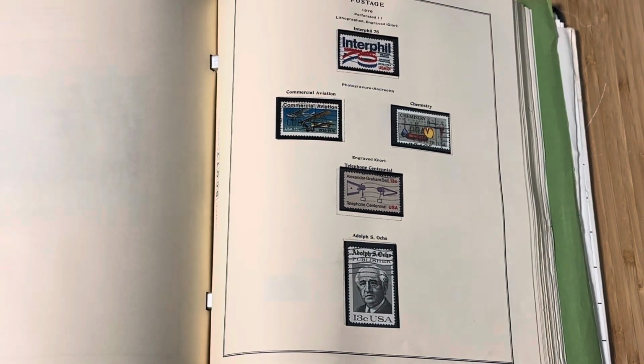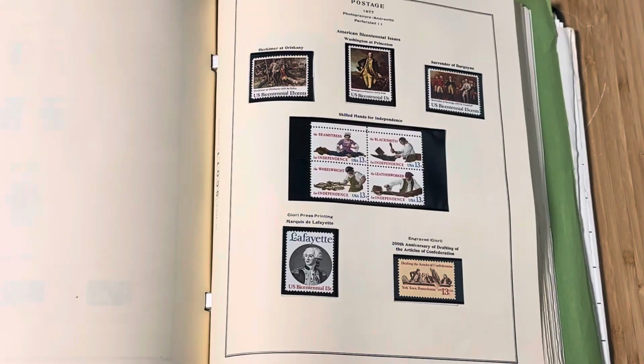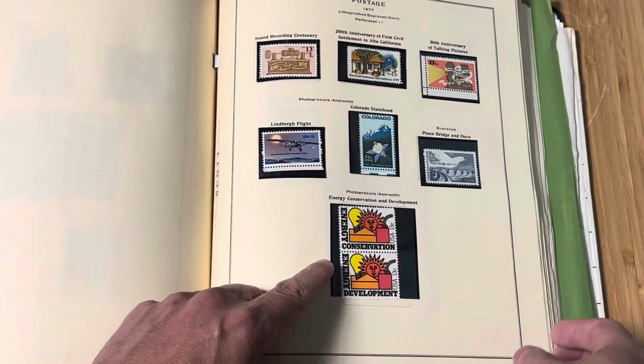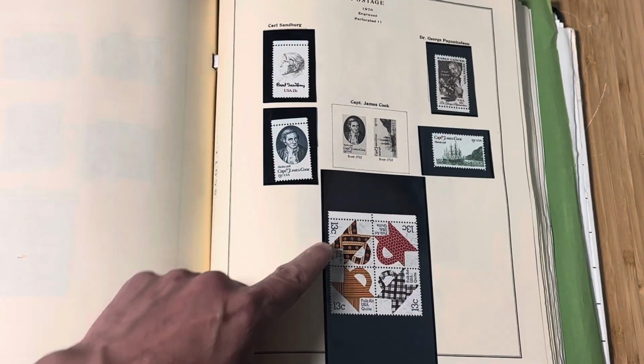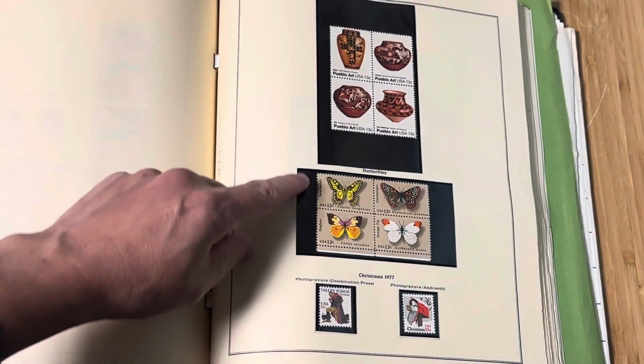Glad they're in that envelope and not pasted on the page. Probably saved them a little better. 77. Energy conservation. That's kind of neat there. Oh, I like that. The Pueblo art, some butterflies.